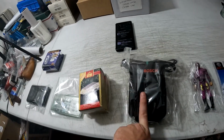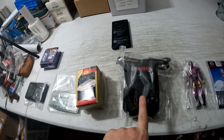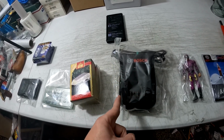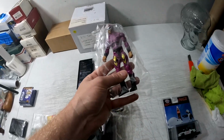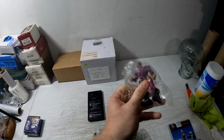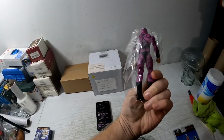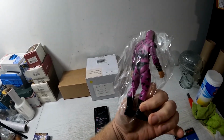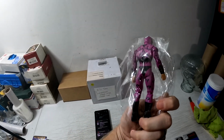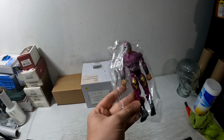We have this Bosch Charger BC660 battery charger. This from the private pick with Mr. Tim. Sold for 15 bucks plus shipping. All right, so this little guy right here is Rey Mysterio from the Series 67. I do not remember where we got this from. Maybe the yard sale where the lady had all the toys, but also could be from the private pick with Mr. Tim. I'm not too sure, actually.